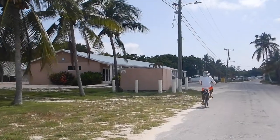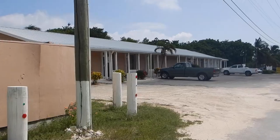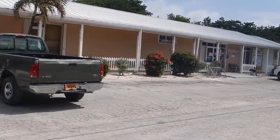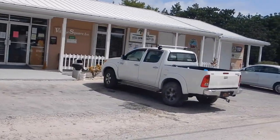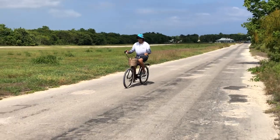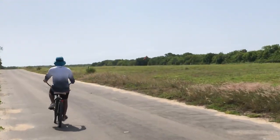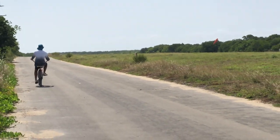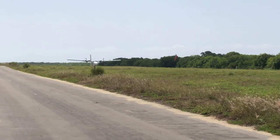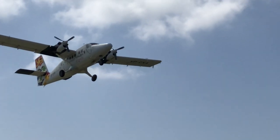Here is downtown Little Cayman. Essentially a couple shops, an ATM, a grocery store. Yeah, that's it. And right here's the airport. Something I found super cool and special about Little Cayman was that there was a road right next to the runway, so you could literally stand a couple hundred feet away from planes taking off. That's so cool.